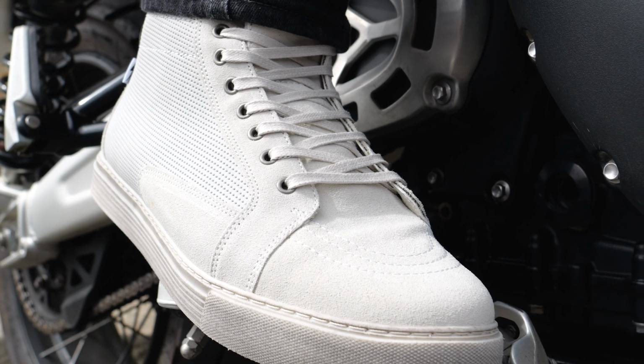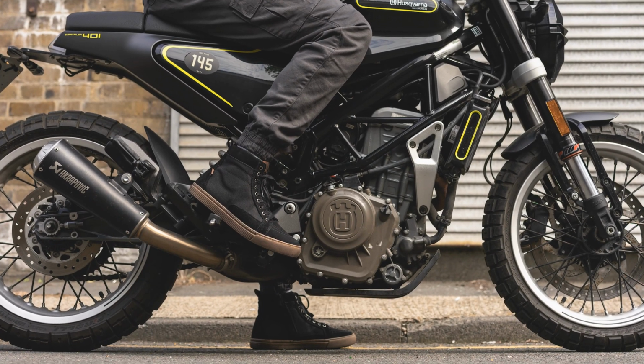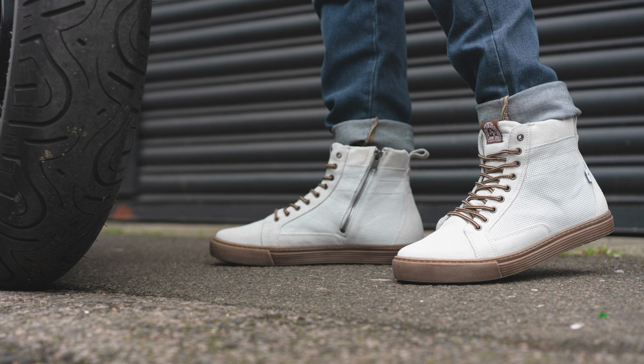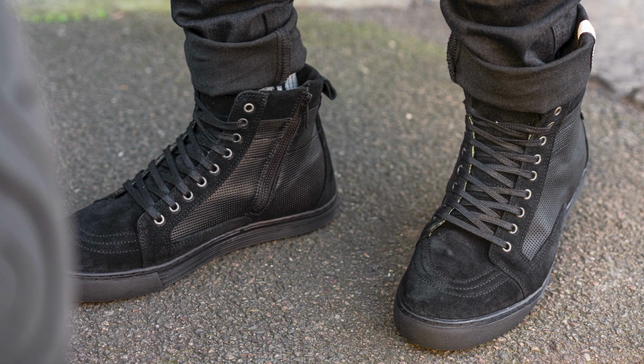Last up, if you're looking for some casual, lightweight, breathable footwear, why not check out the John Doe Neo, which are available for just shy of £155, which also makes them the most affordable here. You have a choice of 4 colour options, predominantly black or white, with a contrasting sole if you want. Stylistically, these might draw you in because of their casual design.